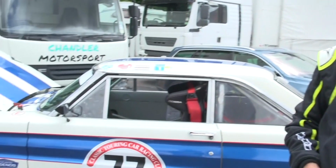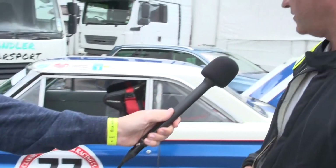Now tell us about this absolute beast of a car behind us. Well, as you can see, it's about the size of a boat. It steers like a boat. It's on old cross-ply tyres, and they're all Pre-66 prepared to period specification.